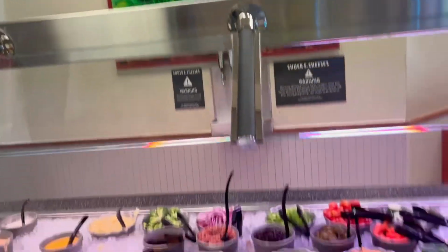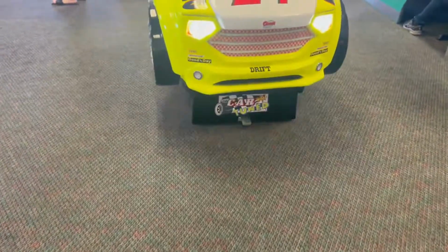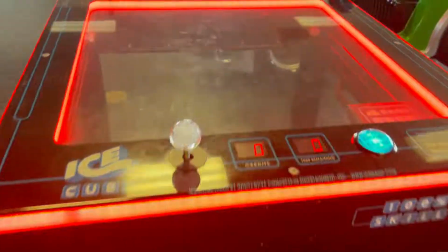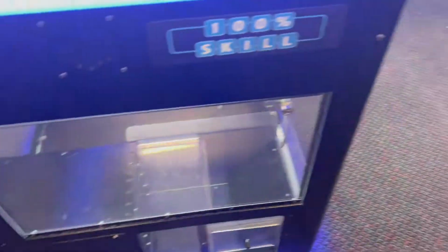There's the salad bar sign. And then here are some kiosks. There's two of them. And then here's a gaming section over here. It's very big. So here is the cartoon racing game. Let's see, there is a bug cruncher. Here is the, what's called the bouncy ball claw machine. There are currently no balls in it.